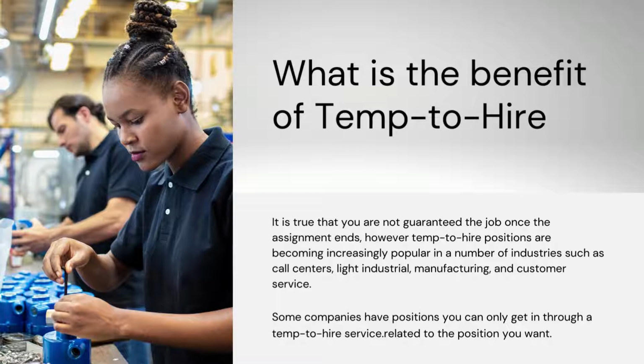Keep that in mind. But I must say, and if you look around, you'll see, I'm sure if you're checking out Indeed and other job postings, that temp to hire positions are becoming more and more popular in a variety of industries. And that's call centers, light industrial, manufacturing, and of course, customer service. And some companies have positions that you can only get hired on through a temp service. I'm sure some of you may have run into that before. I'm not 100% sure, but I'm sure one of you out there has.